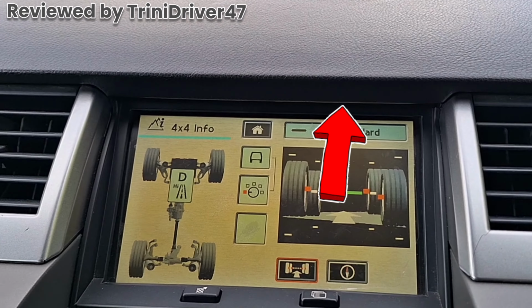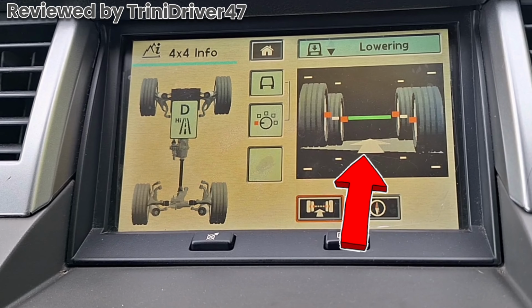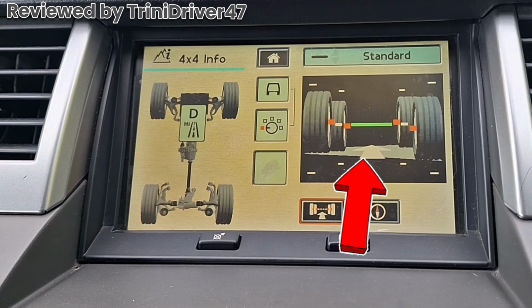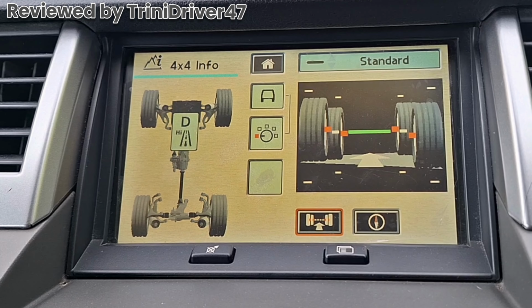To the right of that, you're going to see this thing marked standard. Now, this is the normal height of the vehicle. Remember, I showed you when the vehicle is lowering. It's going to show lowering here, and you can see the wheels going down here. If you are raising, it's going to show raising, and you're going to see the wheels raising up there.